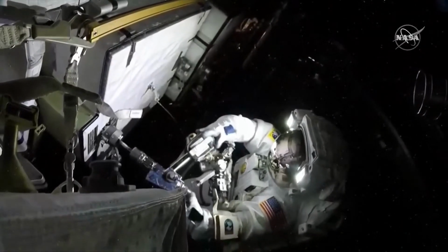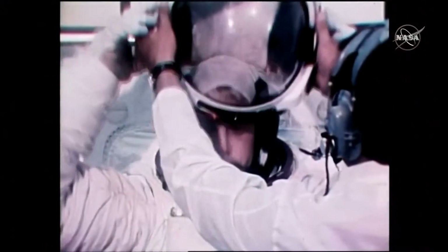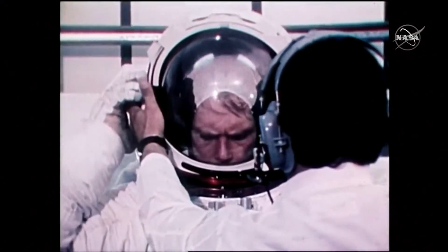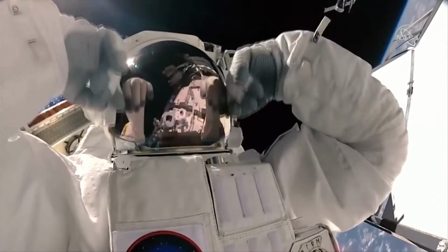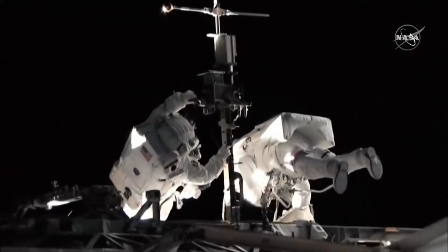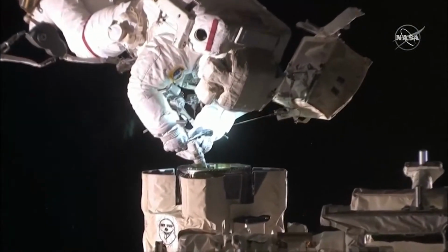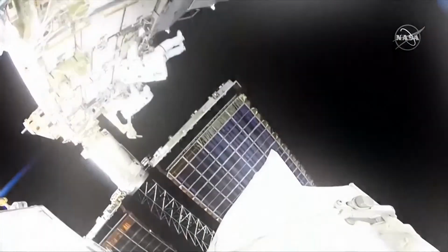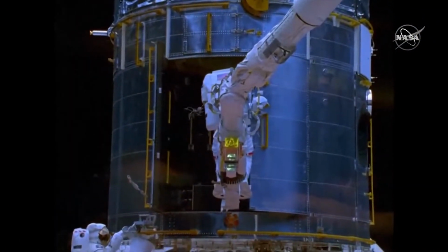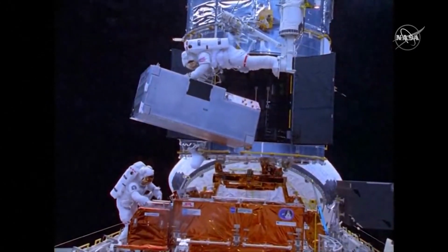The spacesuits currently in use for NASA EVAs were designed in the 1970s for space shuttle missions. They have been upgraded over the years for work on the International Space Station and have served NASA well. In the past 20 years, there are a handful of types of spacewalks that we've done. We've done planned spacewalks for maintenance. As hardware breaks, we can do contingency spacewalks. As technology improves, we can upgrade hardware. Or like with the Hubble Space Telescope, we're actually repairing very sensitive scientific experiments in order to enable science.